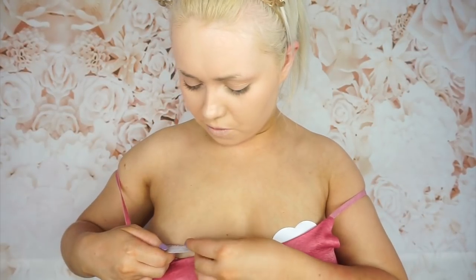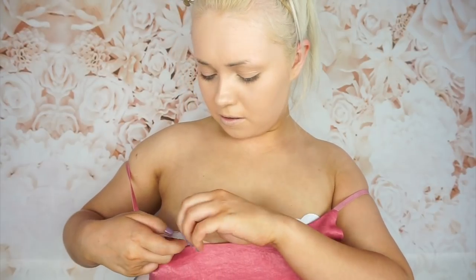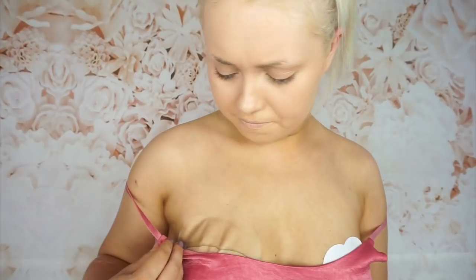I don't actually know if they're going to stick or not, but say for example I pull up, woo! Okay, so I'm just going to take this one off just to see. Ow! This one is off. As you can see, it kind of looks as if I've had really botched up plastic surgery. Does that look natural? That is really starting to hurt. No!